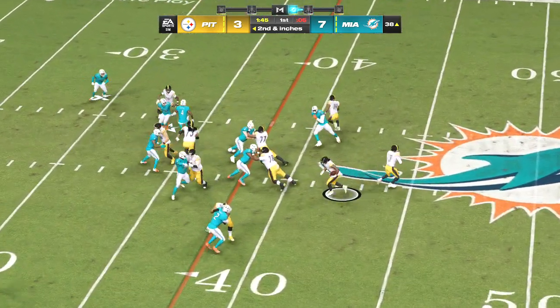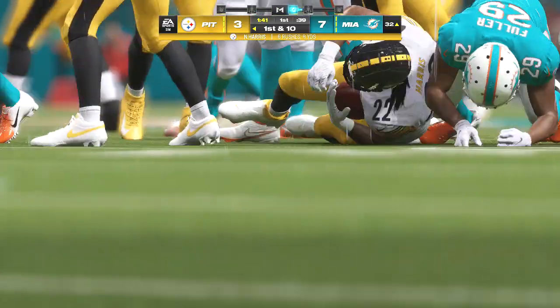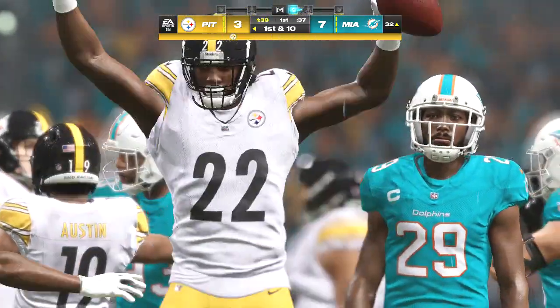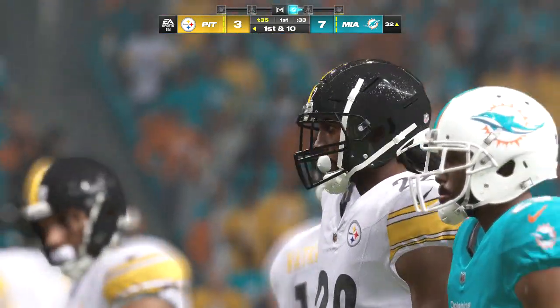Now they fake the jet sweep there and a run instead with Harris. And he gets it down to the 32. 6 yards the pickup, and that's a first down.